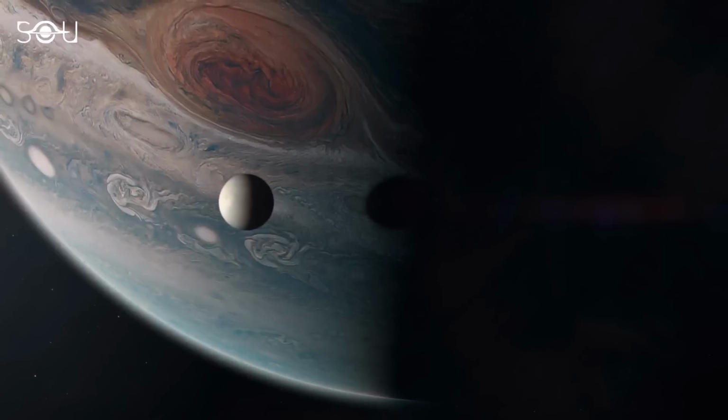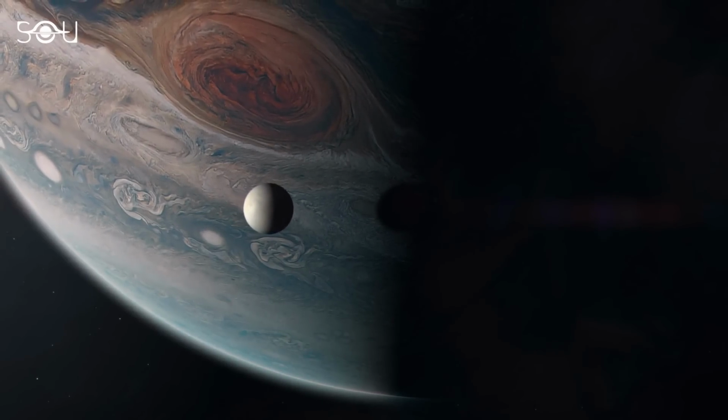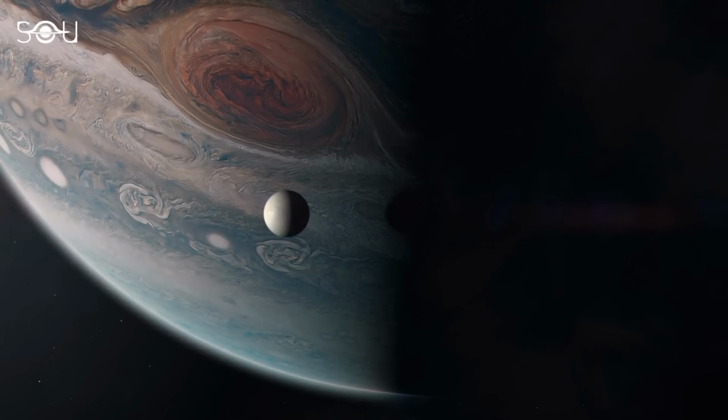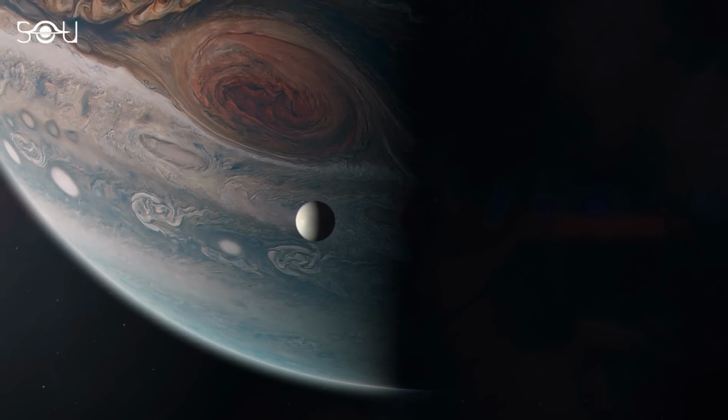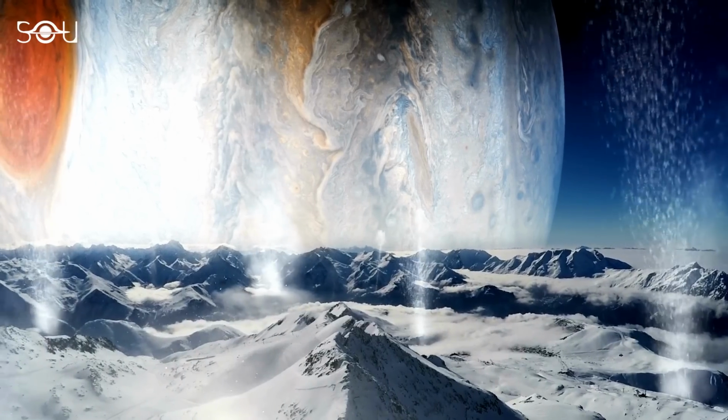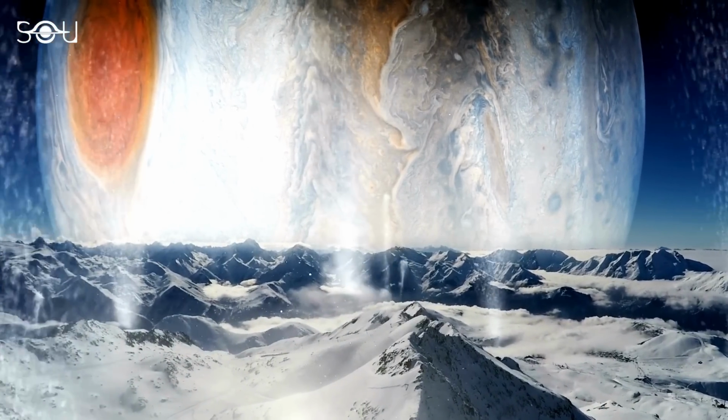Recently, the James Webb Space Telescope observed Jupiter's moon Europa for 10 hours and found a potential sign of life originating from the ocean beneath its surface. If you missed this episode, be sure to catch up on the exciting discovery.